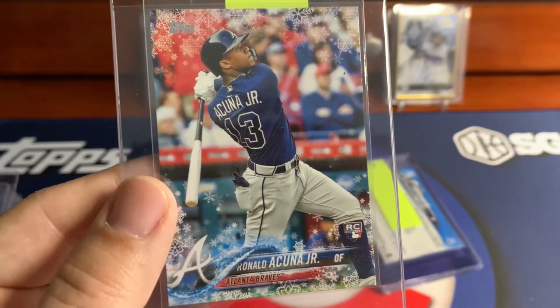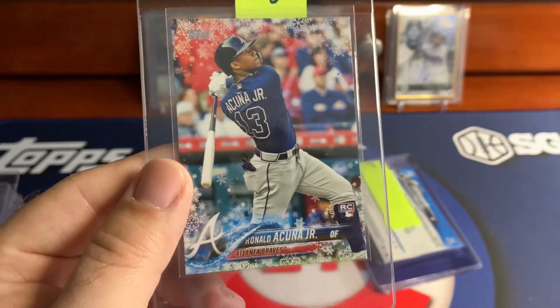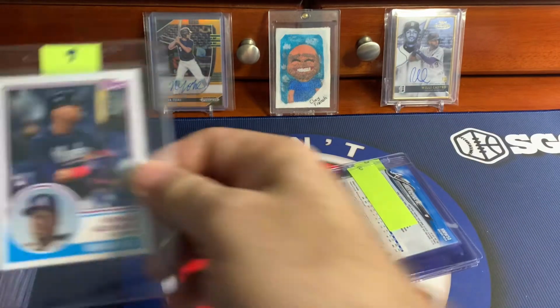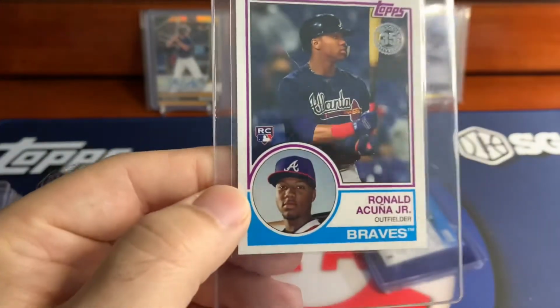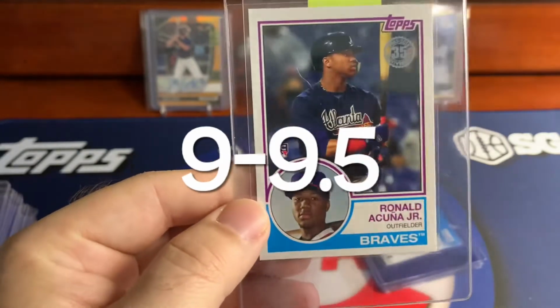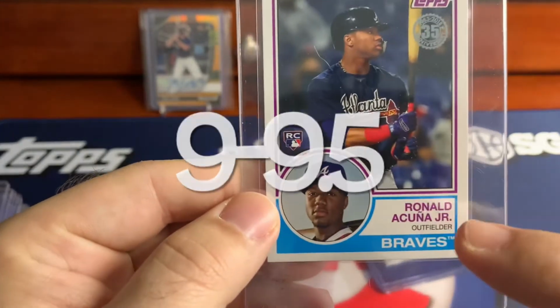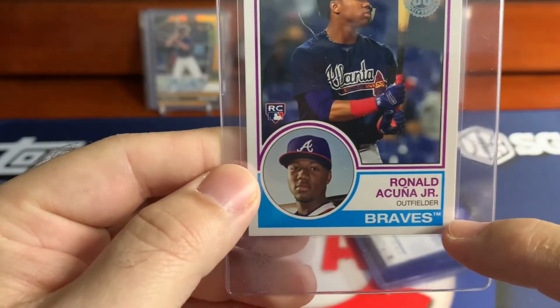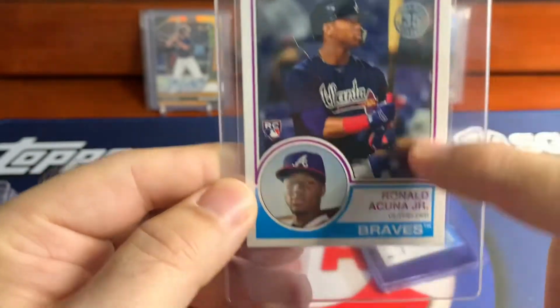Next is the Holiday from 2018. I'm going to say between 9.5 and 10. Some of the edging's a little wonky. Now this one, I think, is probably going to take the biggest hit, probably between 9 and 9.5, just because of how off-center it is, top to bottom. You can see, I'm being generous, I'm going to say 70-30.